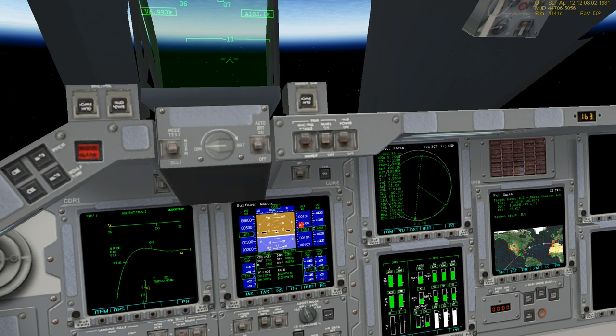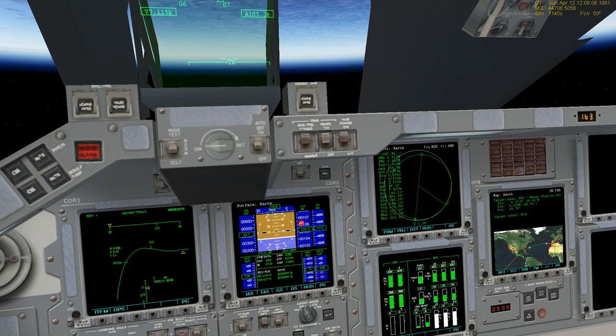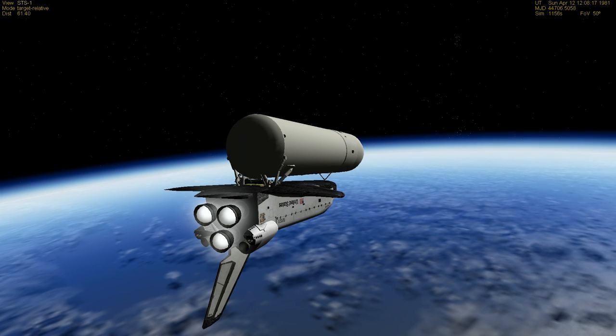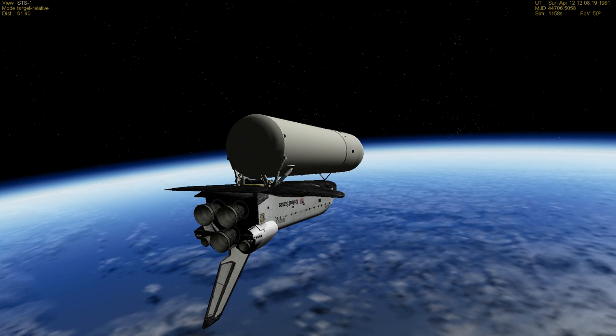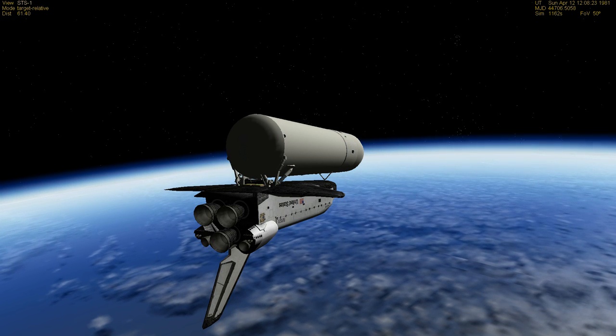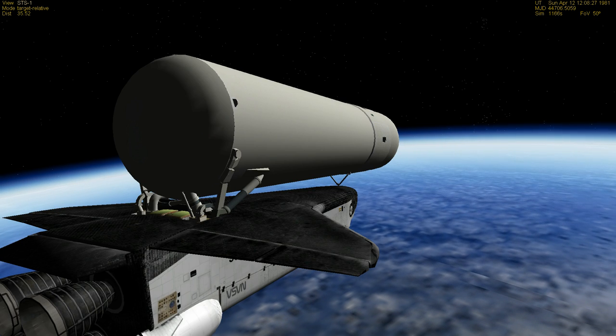Mark, 8:04. Columbia now 63 nautical miles in altitude, 606 nautical miles downrange. Columbia now 63 nautical miles in altitude, 650 nautical miles downrange. Standing by now for main engine cutoff. That's MECO. 25,670, up to 220 feet per second.